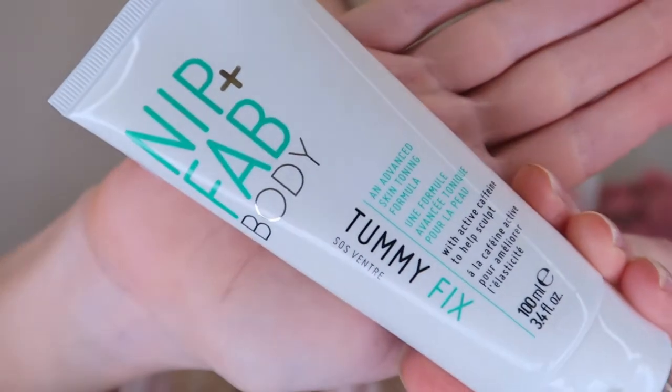To help tighten your skin, again, I would avoid putting anything on your tummy until your scar has healed, but this is what I have been using. It's just the Nip and Fab tummy fix, and my tummy is pretty much back to normal. It's not like the saggy loose skin that I thought I would have after having a baby, but sometimes it's genetics. I think this stuff is magic and I would use this the next time I have a baby too. It just firms up your skin, I suppose, to help it go back to normal again. Now, final few things.